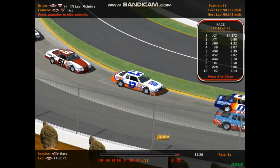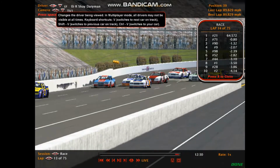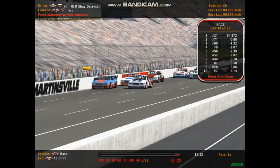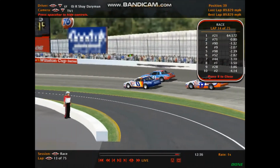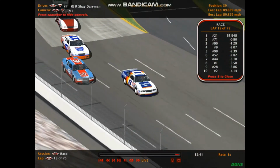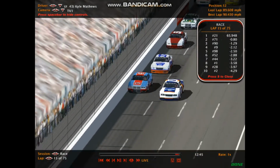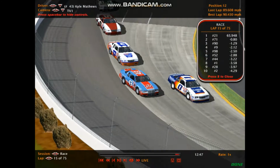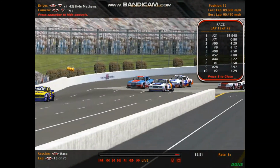Battle going on between. Actually, this is not a battle. Shea Dairyman is a lap down in the 39th position. Kyle Mendes is trying to get around Dairyman, however, but Kyle's stuck on the outside, Dairyman on the inside of the racetrack. And Levi McIntyre, meantime, is trying to get around Matthews. That will be for position, though. Matthews runs 12th. McIntyre's 13th.